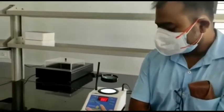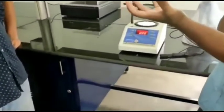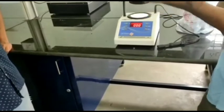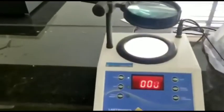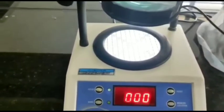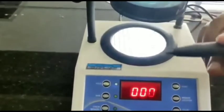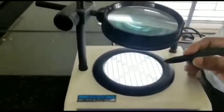Clear? We will put that Petri dish containing that microorganism, already budding microorganism, young microorganism, not the old one. And we will put it inside. There are square boxes to count it. And this is the digital pen. Just like you do a digital signature, automatically it takes the signature. There, we will put this pen.